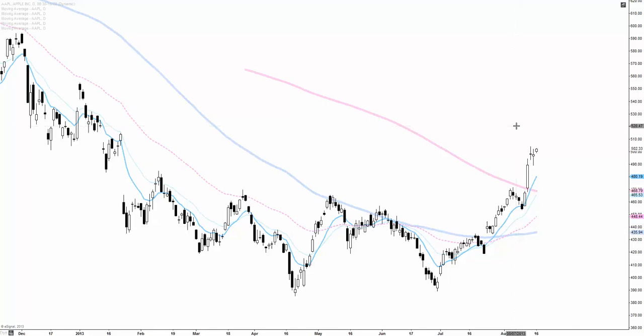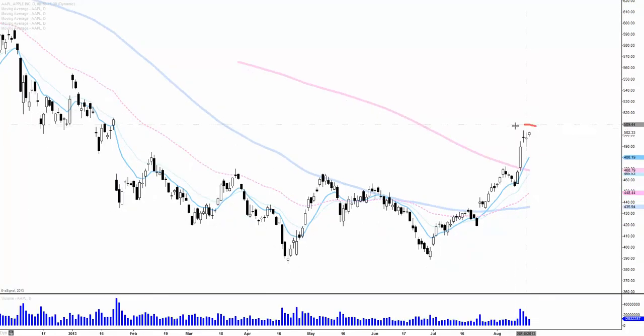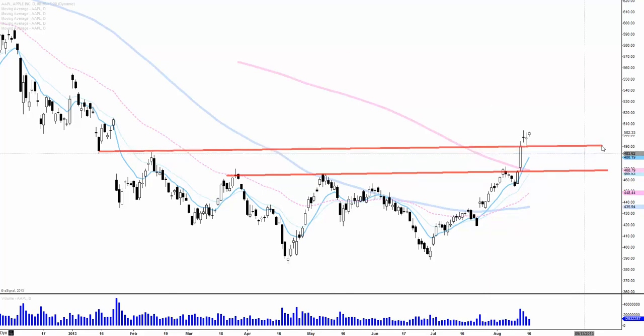So again, as far as tangible evidence is concerned, the price still looks bullish. As of today, we do not have any kind of bearish reversal signal, and it looks like a bullish pennant, which in my opinion, as far as the daily chart is concerned, looks like it wants to break higher, probably to about 530, maybe 550 after that.